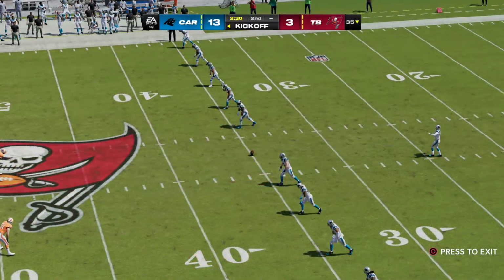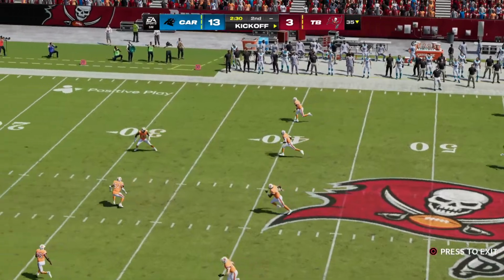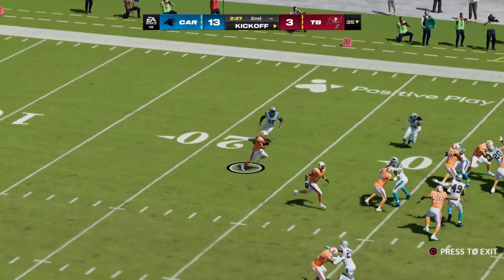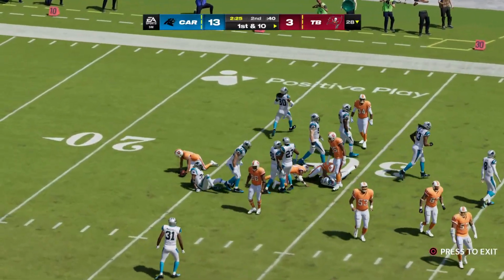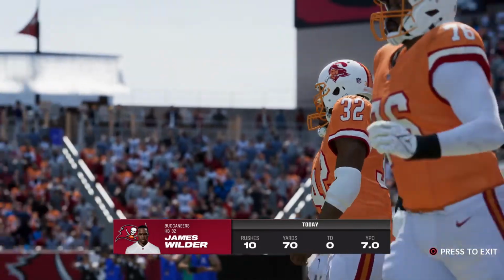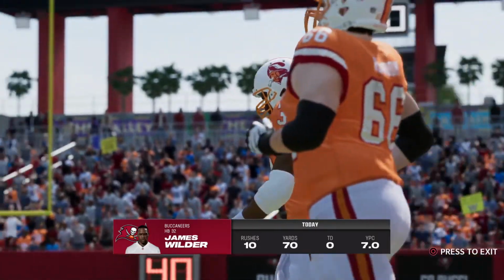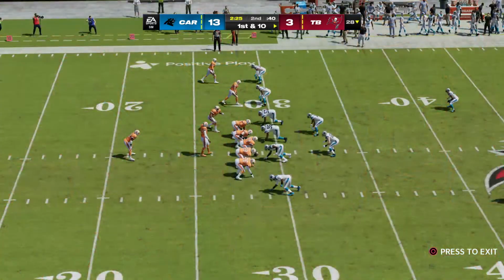So if you're the Bucs, you're going to consider yourself fortunate there to have gotten out of that with just allowing 3. 13-3 Panthers. We'll see if the Buccaneers can get something going here before the half. They'll have about 2.5 minutes to work with. 2:25 remaining. They'll start from the 28. This offense is certainly struggling for Tampa.